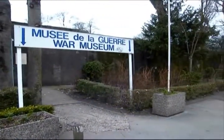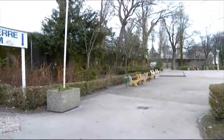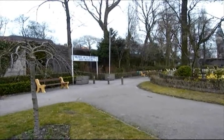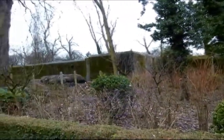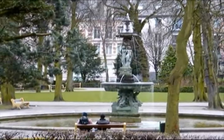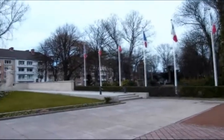Lurking in the pretty Parc Saint-Pierre, opposite the Town Hall, is the War Museum. This offers interesting insights into World War II. The building itself is a former Nazi German naval bunker. Awesome, at 194 meters long, it acted as a command post. It was built in 1941 by the Todt Organization.